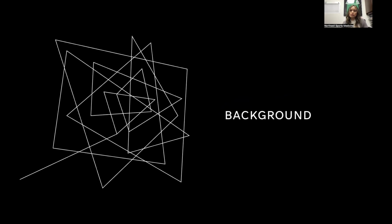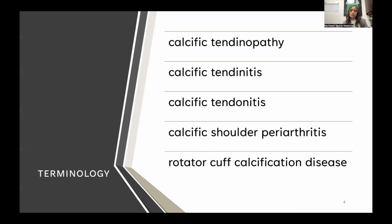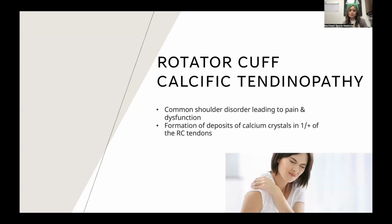So just for a little bit of background, I'm going to be referring to this process as calcific tendinopathy, but in the literature, there are several different terms that are used to describe this entity. Rotator cuff calcific tendinopathy is a common shoulder disorder which leads to pain and dysfunction, and it's characterized by the formation of deposits of calcium crystals in one or more of the rotator cuff tendons.